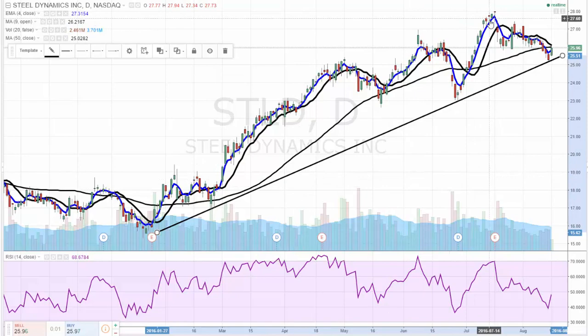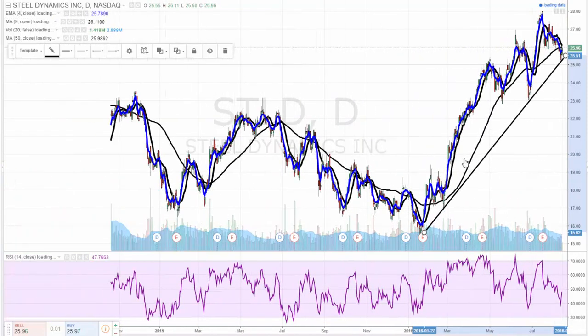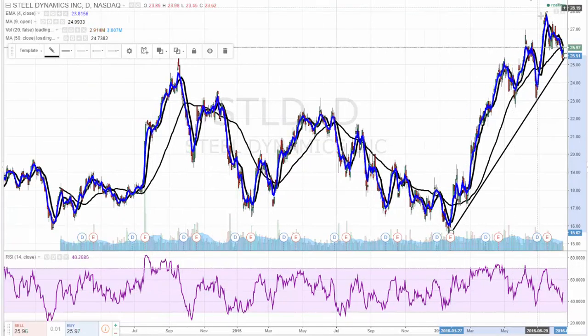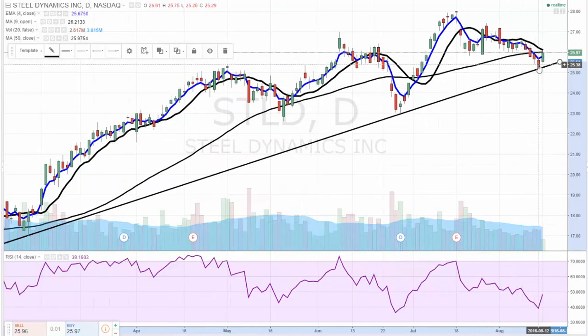It peaked out to multi-month, even multi-year highs just a few weeks ago. You can see that's a very high peak there. And it has since pulled back into the trend line, and today is getting a nice bounce off of that, along with all the other steel stocks.